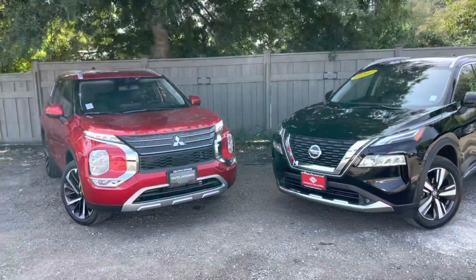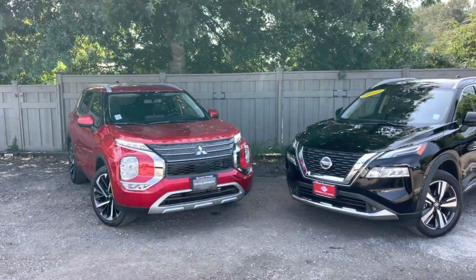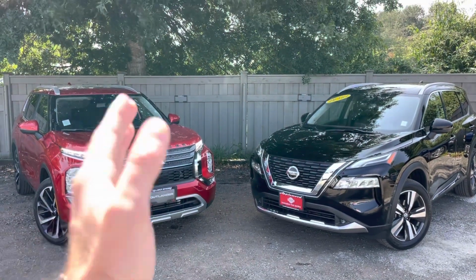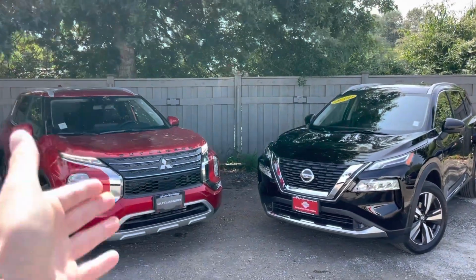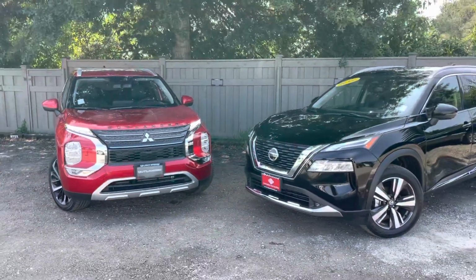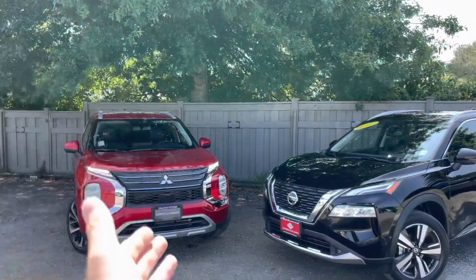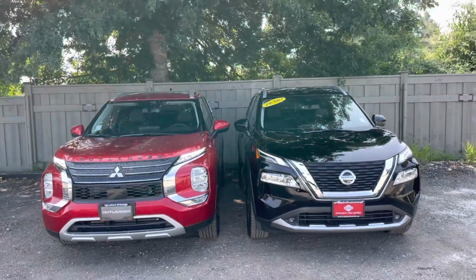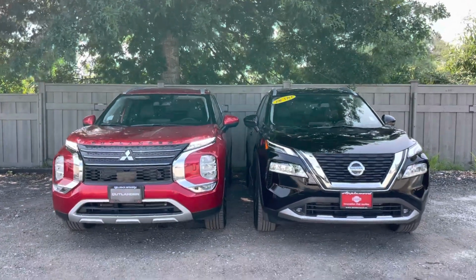A lot of people are saying, oh, this is just a Rogue that is badged like a Mitsubishi. It's going to be interesting to see once we park them side by side, the front, the side, rear view, interior, how similar they actually are and how they look. So let's have a look at an identical side by side comparison from the front. The front comparison between Outlander and Nissan. Let's have a look how they look compared side by side.